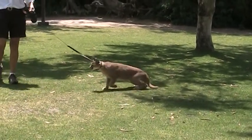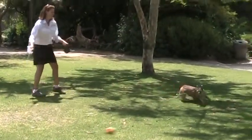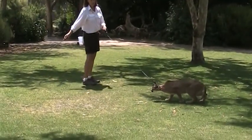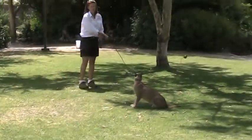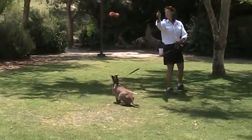Super, super intense predator. That's why I'm making sure that all of you stay over here or on the path and not over there in his space. Annette is one of the people that helped to raise him, so she knows him kind of like the back of her hand. Probably even better than the back of her hand, actually.